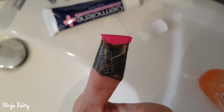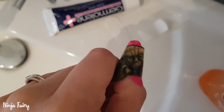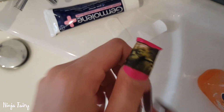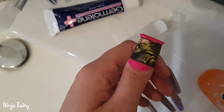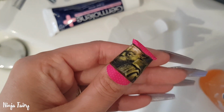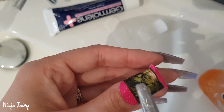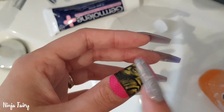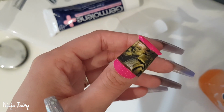So yeah, that is my little makeshift bandage. We've still got a little air hole so we can breathe. Everything's nice and covered. I'm not gonna be banging it. It is still tender and it will be tender for a little while. But I'll do this for a couple of days, allow it to heal. I will take it off at night so that it can get some air and actually dry up and heal, because you don't want to keep it moist all the time.